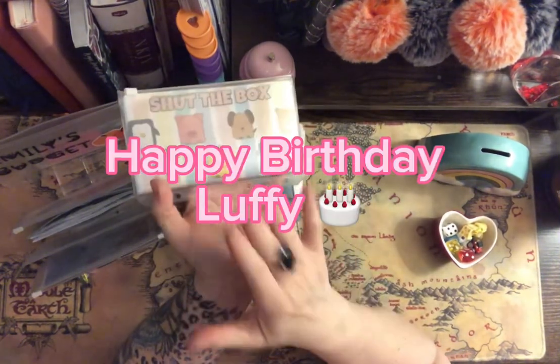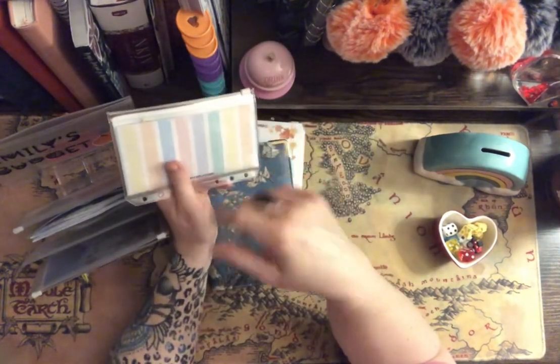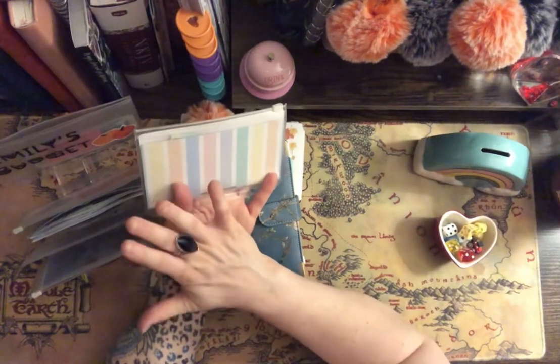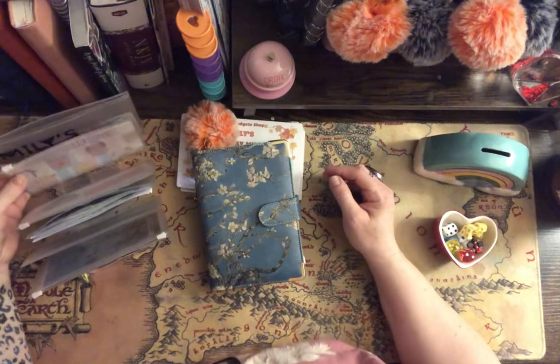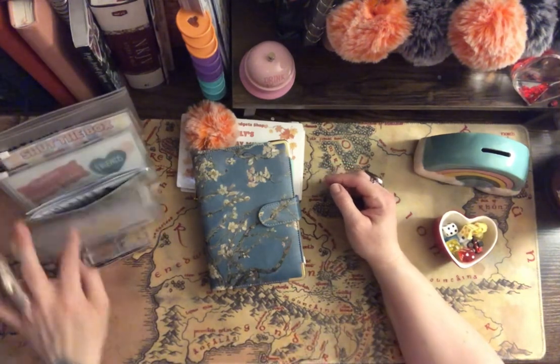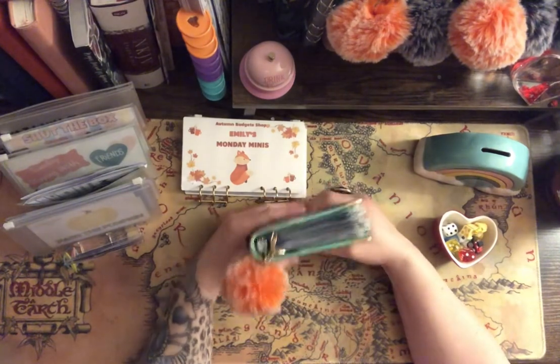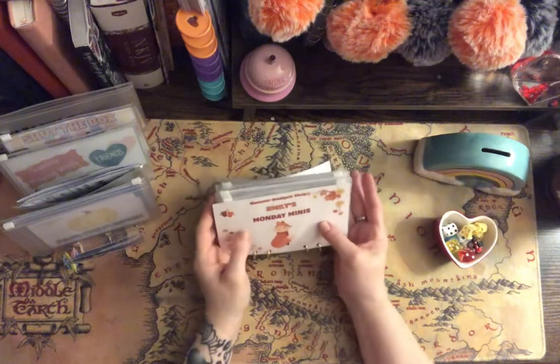Happy birthday to Luffy. Luffy, her puppy, which is the other games I play. He was 2 today. So happy birthday, Luffy. Bless him. He is a corgi and he is cute and he is who she bases all her dog challenges on, which is very sweet. So nice and short and sweet.